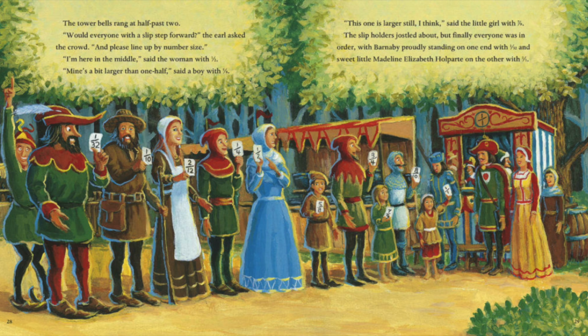I'm here in the middle, said the woman with 1/2. Mine's a bit larger than 1/2, said the boy with 5/8. This one is larger still, I think, said the girl with 7/9. The slip holders jostled about, but finally everyone was in order, with Barnaby proudly standing on one end with 1/32 and sweet little Madam Elizabeth Hopbrain on the other with 1/1.